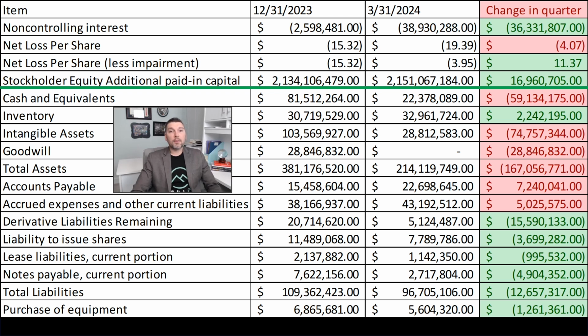So you can see from an inventory standpoint, this is actually a green line. Mullen did increase their inventory by another $2,242,195. So they've been adding additional product, which we know is their vehicles, or potentially some of their work in progress, or some of their raw materials from imports. So they netted an additional $2.2 million worth of inventory. So that is a good value to their asset column.